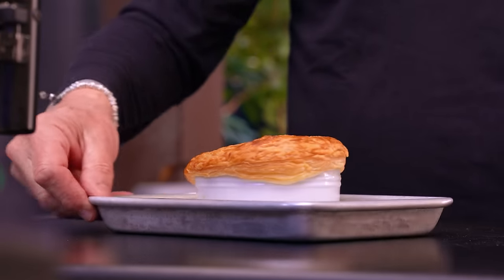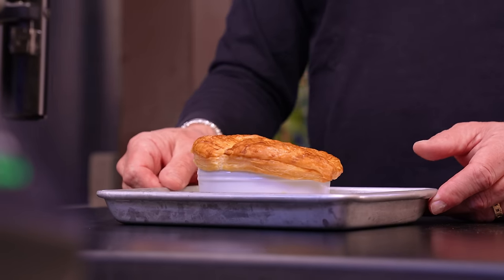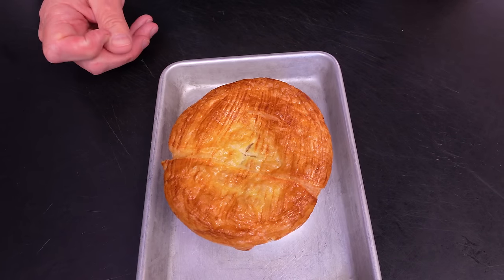What matters is what you've done to the outside. And what you've done to the outside is, well, it's rather amazing.